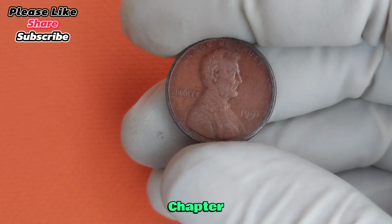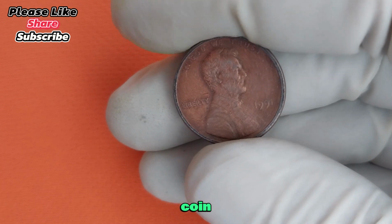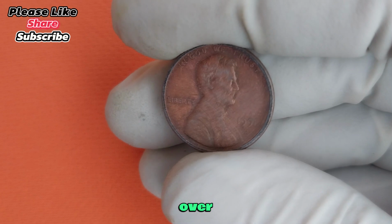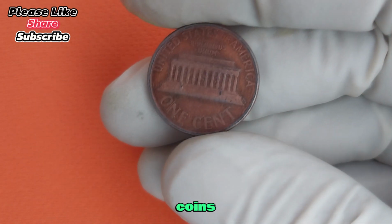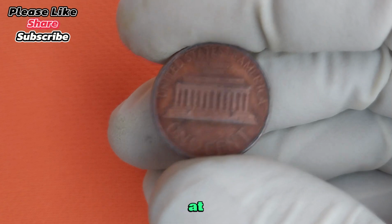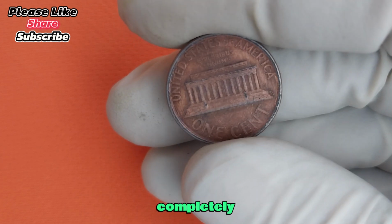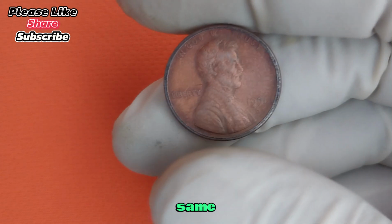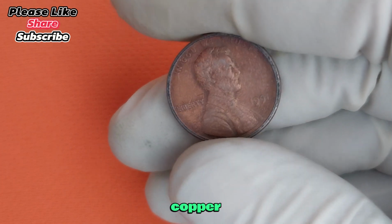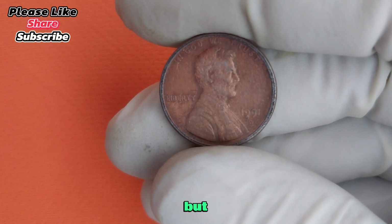Chapter 2. The 1991 D Lincoln cent, a common coin with an uncommon twist. In 1991, the Denver Mint produced over 4.2 billion 1 cent coins, stamped with the letter D beneath the year. At first glance, the 1991 D Lincoln penny appears completely ordinary. Same design. Same size. Same copper-plated zinc structure. Same warm reddish tone. But here's the twist.